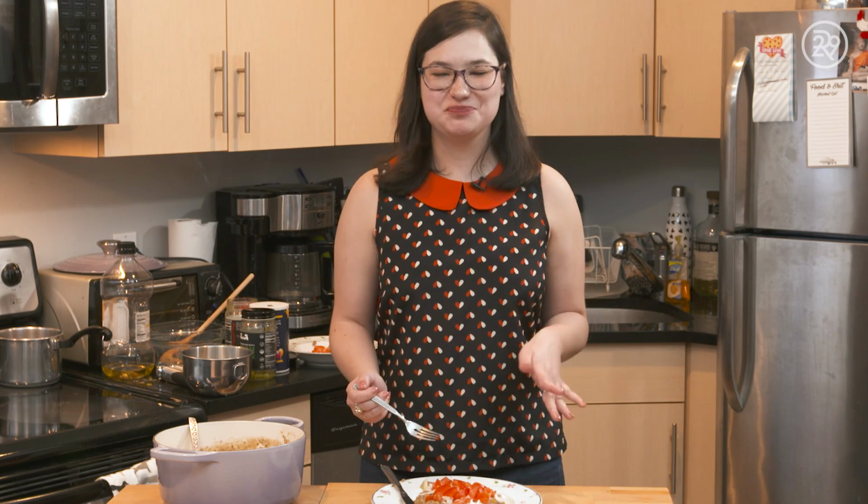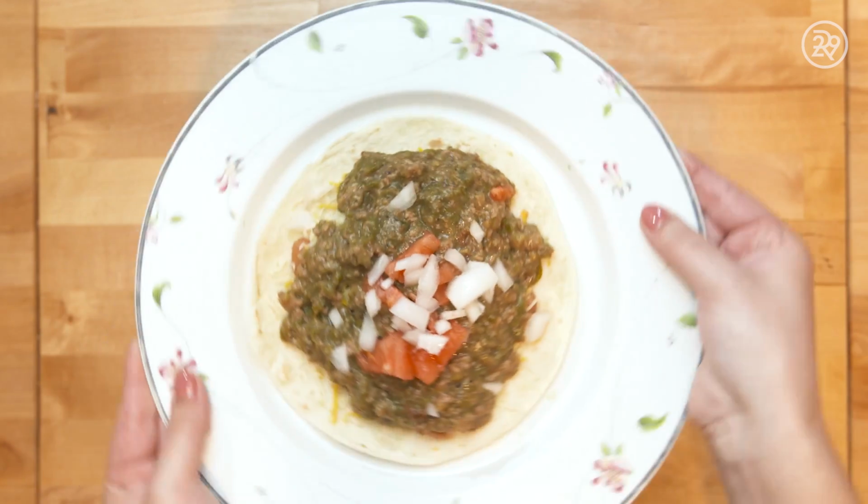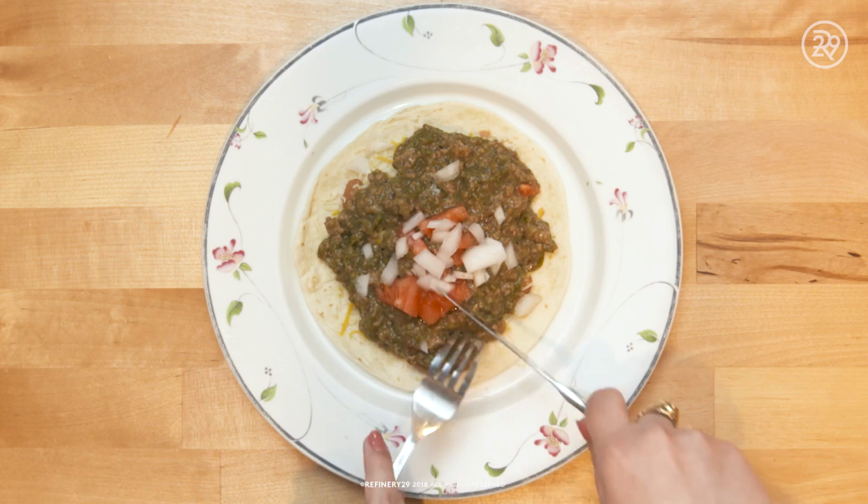Just the right amount of spice. Very good. I love this dish so much because it really was passed down from generations. So it just makes me stop and think about where I've come from and how thankful I am.